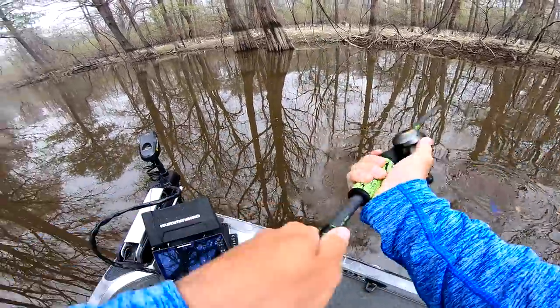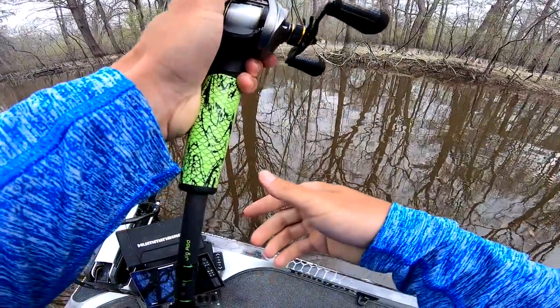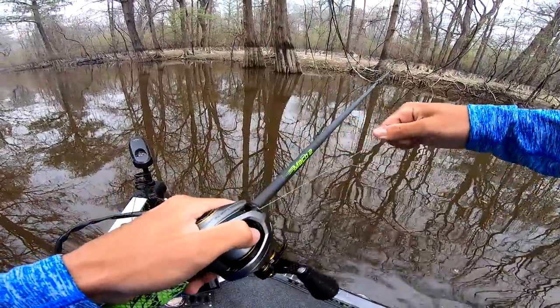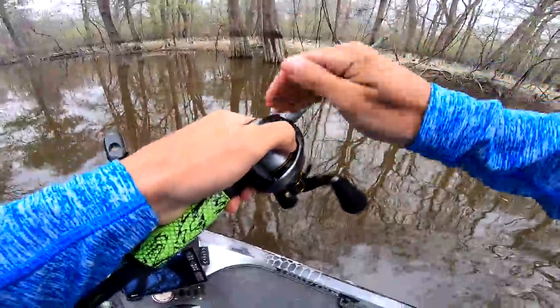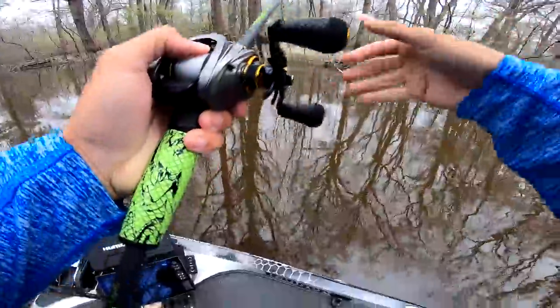All right, we gonna get it started and catch one on our first cast. Could you guys imagine? I gotta tighten the drag down. I gotta make sure I do that to my other reel. I just took these out of the box. They're brand spanking new.